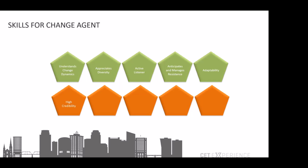Within the corporation, it needs to be somebody that has high credibility. If you're bringing somebody in from the outside to help as a contract resource, that's fine. Just make sure they have the experience that they can leverage within your organization. And when they talk to people, people understand, okay, they've done this, they've been through this. They can connect with me. They know where I'm at. So high credibility, whether that's internal within your organization or external.